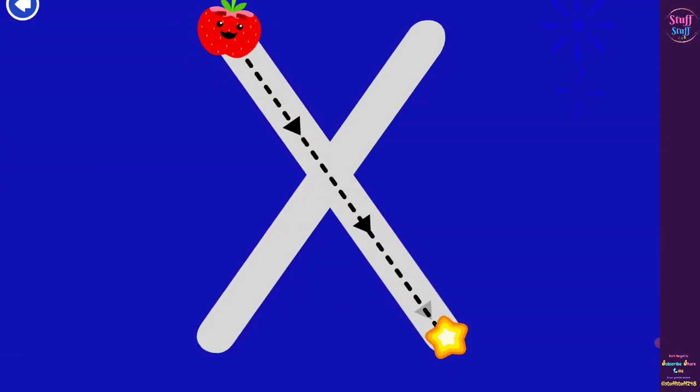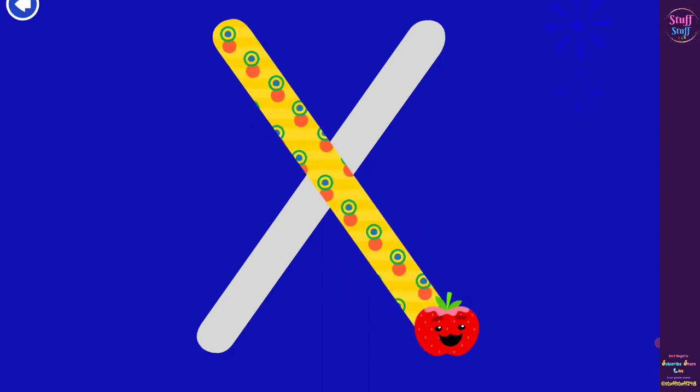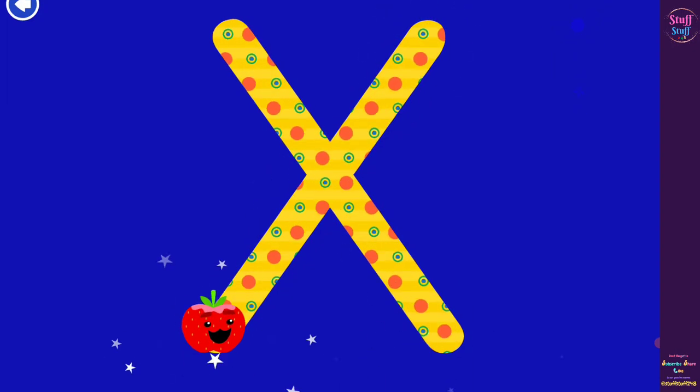X. Let's trace the letter X. Down. Good job. Follow the strawberry again. Move to the top. Go down again. Whee! X.